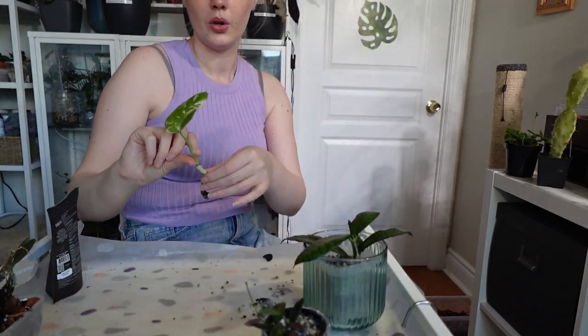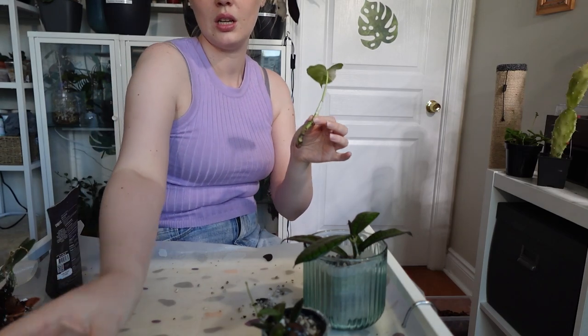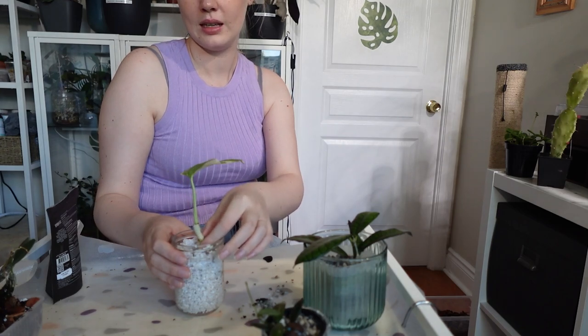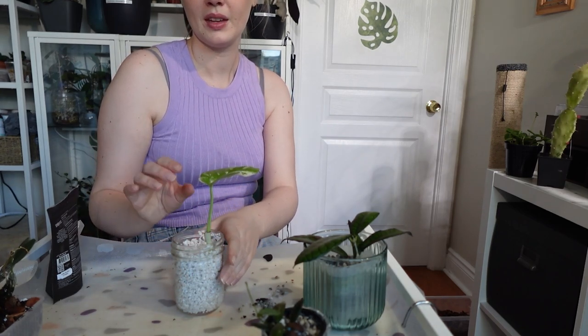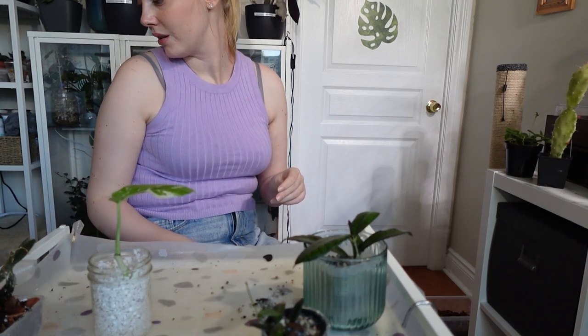So that's all of the plants, except now I'm just going to come back to this Monstera Albo. So I have left the end to callus. It feels pretty good. And I'm going to just pop it in this perlite, cover it up, and it's going to go into my cabinet to root. That was a super easy wrap up. But yeah. Let me move this up.